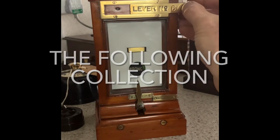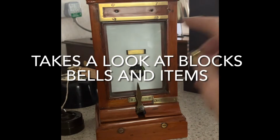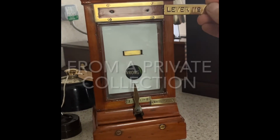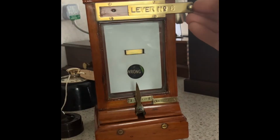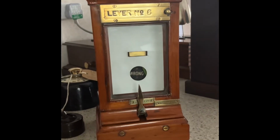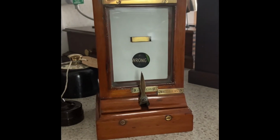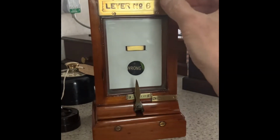So you can take that out. There's obviously something screwed in there behind. At some point it's passed. Where did it come from? Camborne? Camborne. There's a Camborne down in a distance. That's unusual.